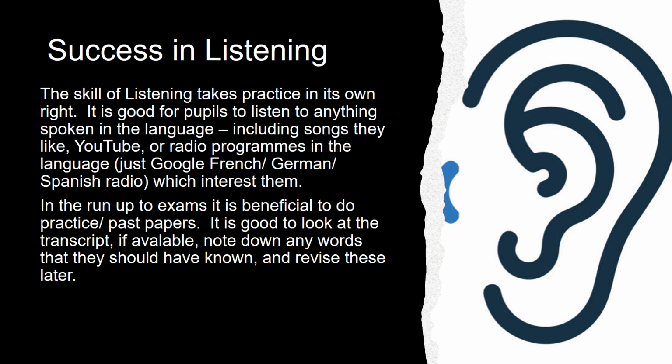It's also good to try past papers. You can get access to the last 3 years of SQA past papers online easily. It's also good to look at the transcript. At some stage you can access SQA listening paper transcripts to see what's actually said. It's good to note down vocabulary that they didn't know when they do this task and revise it.